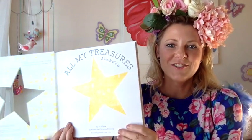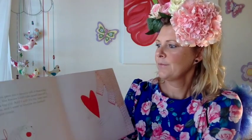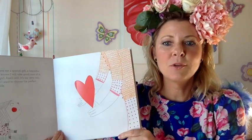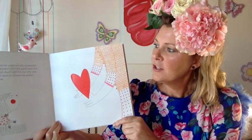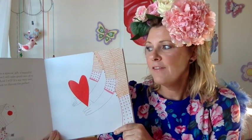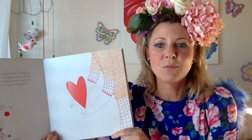All My Treasures, a book of joy. Today, Grandma gave me a special gift, a beautiful porcelain box. She knows I will take good care of it because I'm a big girl, and I will. It's my very own treasure chest, and I want to choose the perfect treasure to put inside.